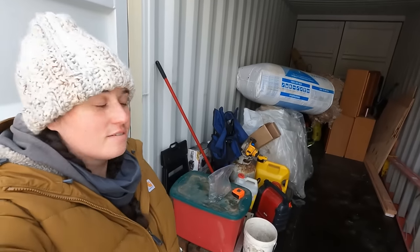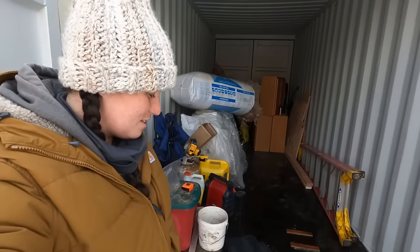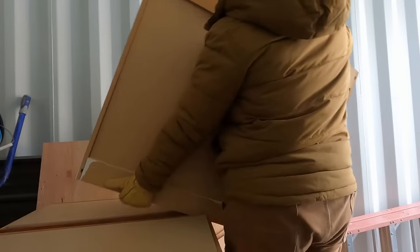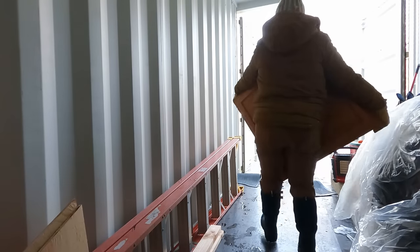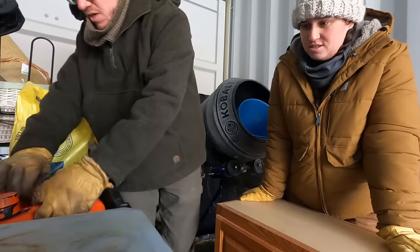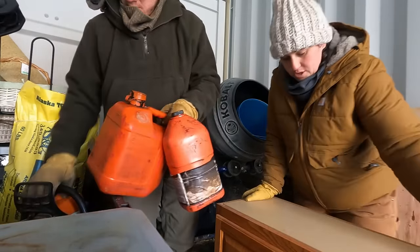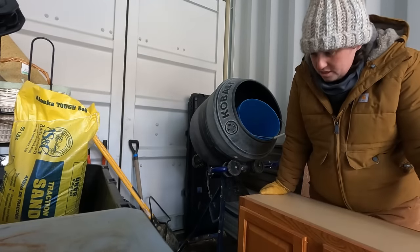Posts are underneath everything because we had this space open to park the snow machine all winter. It's gonna be fun. I know he wants to bring these back, so just take them out. Huh, that's weird.